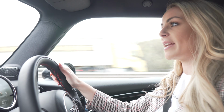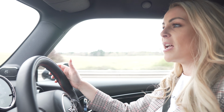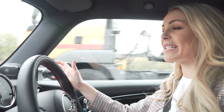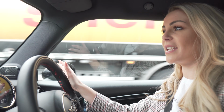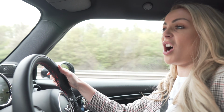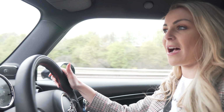Now I was recently chatting to someone on Instagram who's owned a Mini Cooper S for a little while, and his journey to work is about 62 miles, and he's sitting at around 39 miles per gallon. So for somebody who bought a 2-litre petrol car expecting it to be a fortune to run, he's pretty happy with that outcome.